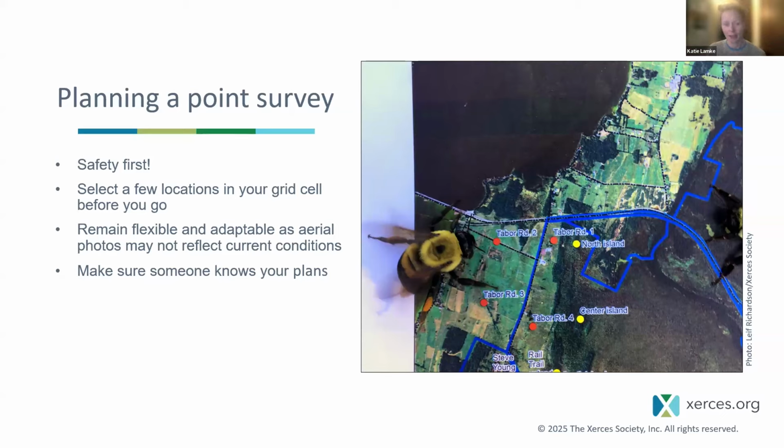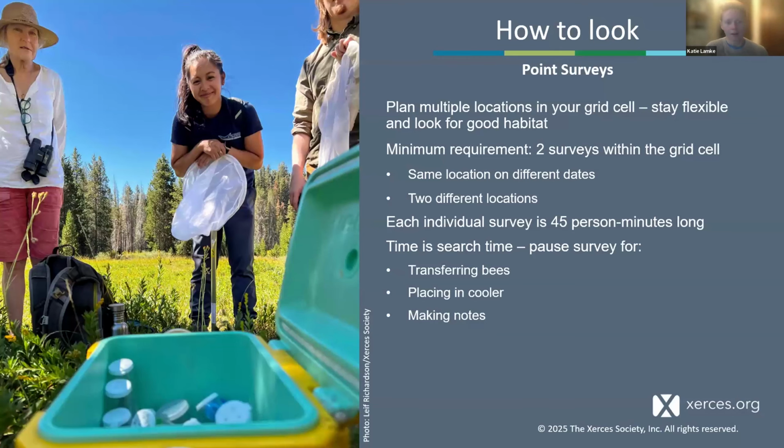So make sure you have a backup location that's near the first place that you want to go. And so plan multiple locations. Make sure you stay flexible. If it's not the habitat itself, weather conditions can sometimes get in the way.